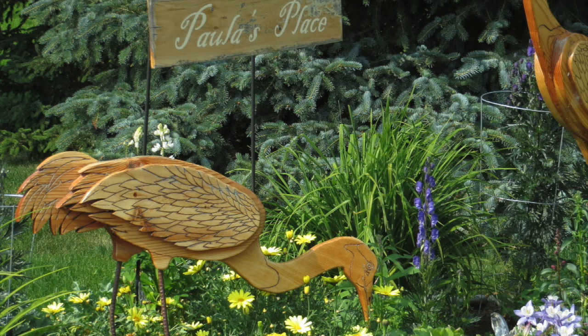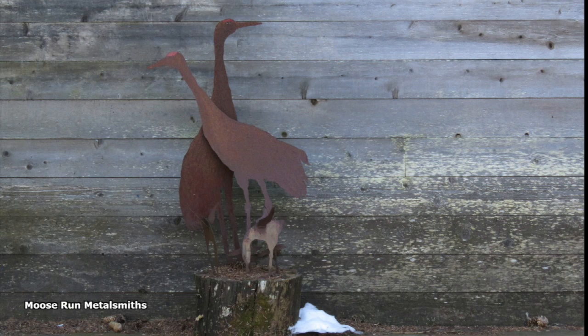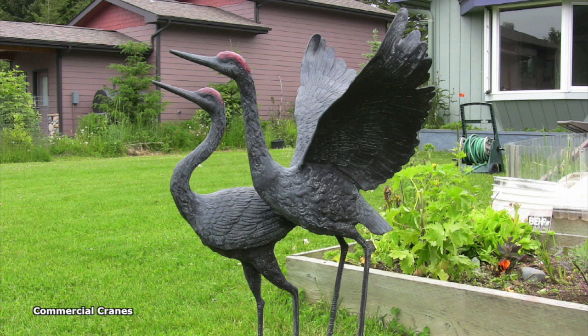Locally crafted wooden cranes appear every spring and can be found all over town along with commercial varieties.